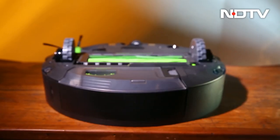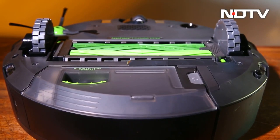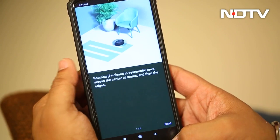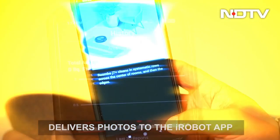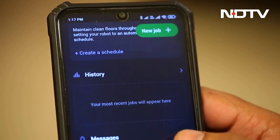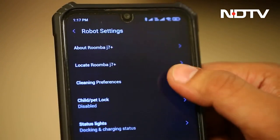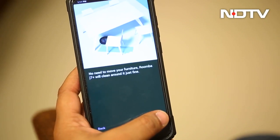The Roomba J7 Plus has the ability to get smarter over time with iRobot's Genius Home intelligence drivers. In short, this is a highly intuitive product that will even deliver photos to the iRobot app once it's finished cleaning. The app houses several key features like cleaning estimates, scheduling cleaning times in accordance to when you leave your home, recommending cleaning schedules according to your routines, etc. We were able to test out most of these, but some we had to leave out.